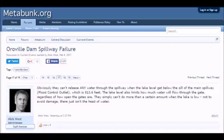And for some reason, if they're in their wildest dream able to lower the lake levels to 813 feet, they will not be able to spill any more out. And it will simply fill up from there, and then it'll be a battle against inflow and outflow.